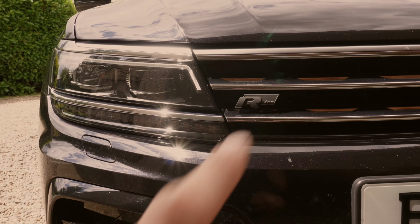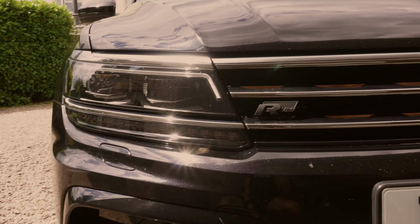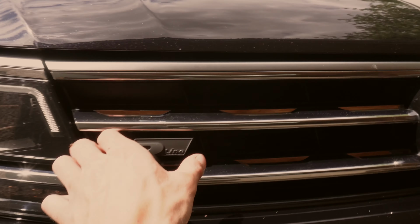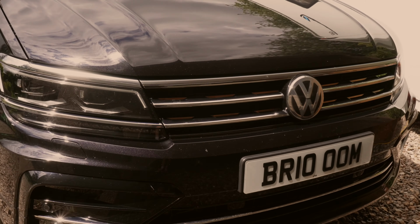I put the R-line badge back in. I'm not 100% sure if I actually like it, so let us know down below if you think we should keep that or get rid of it. It's just put in there for the time being. I think it looks cleaner without.